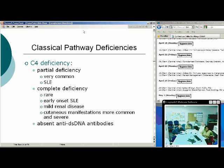With C4 deficiency, you can have partial as well as complete deficiency. The partial deficiency is very common. It's going to be associated with lupus. The complete deficiency is rare. You're going to have early onset lupus. But with this, you actually have mild renal disease. Cutaneous manifestations are more common and severe. And again, with this type, you may not have anti-double-stranded DNA antibodies as you would with other forms of lupus.